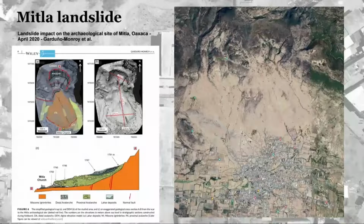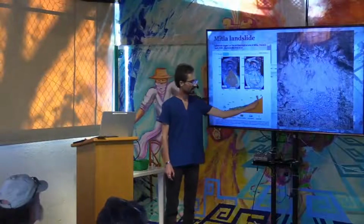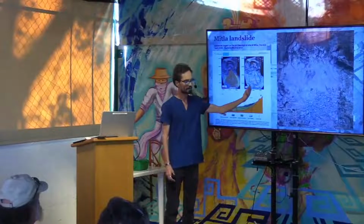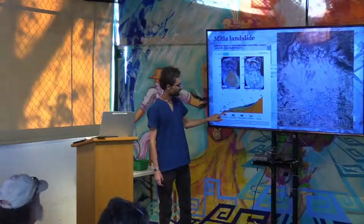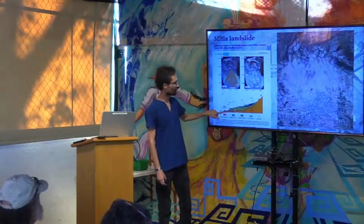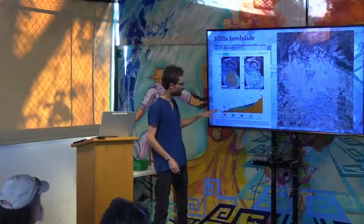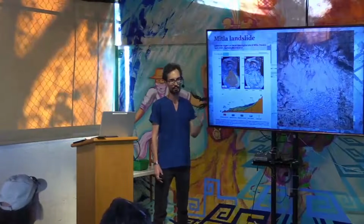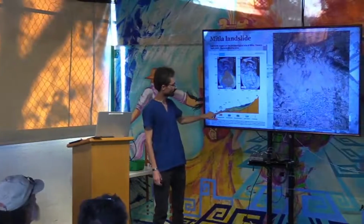So as you can see here, in this section, you have the Mitla church, you have the mountain, and all this volume is a huge volume of rubble, a collapse from the mountain that rolled down the slope and arrives at the level of where Mitla is. But we don't know if Mitla was already a town, already inhabited when this happened. This maybe happened when people were still almost at a prehistoric stage. We don't know. But the fact is that it arrives more or less at the level of the church.